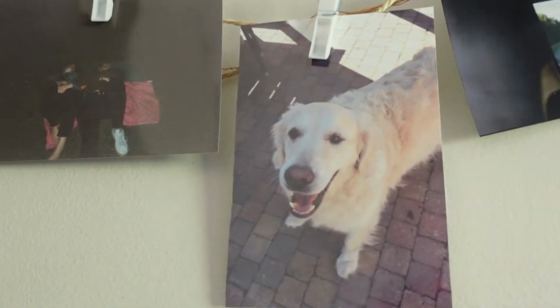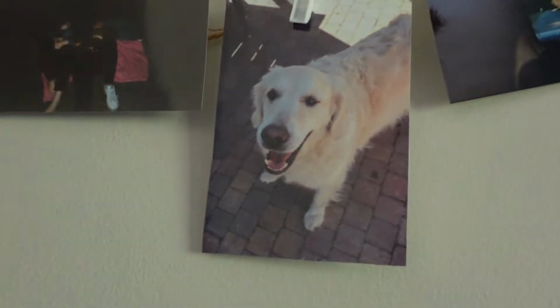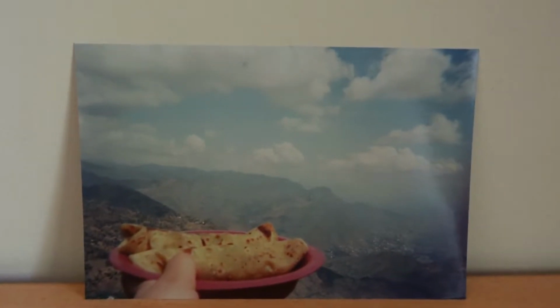Okay, then we got my dog Jack at home. This one was in Tanzania as well. Chapati, if you're ever in Tanzania, chapati is the way to go. I think in my whole trip, maybe this was the meal I enjoyed the most.